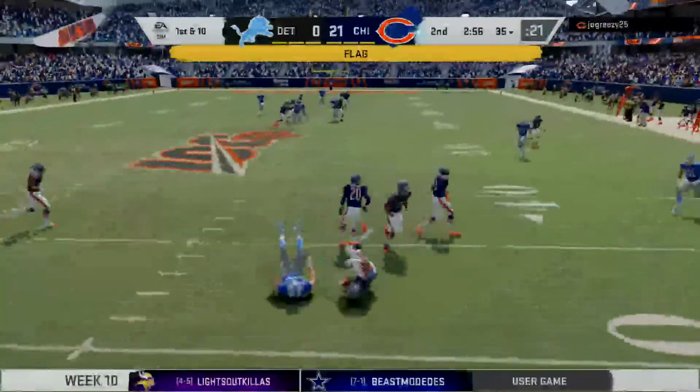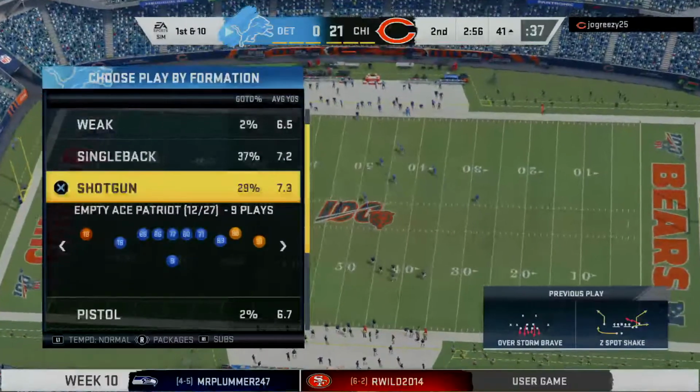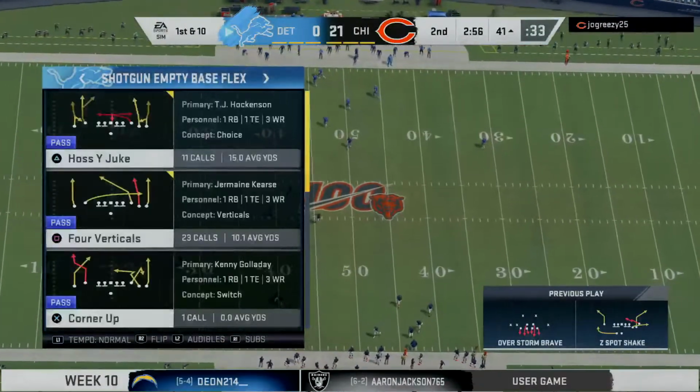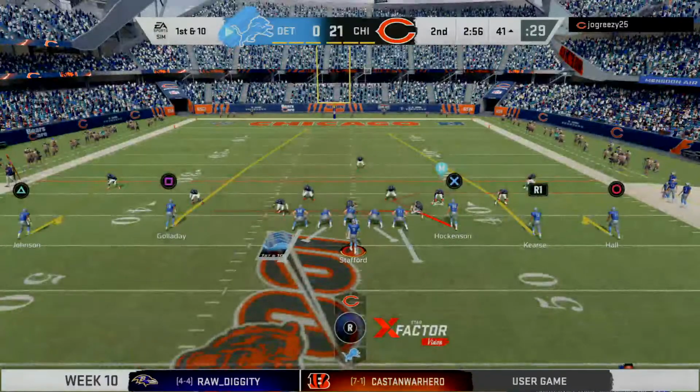And for the 3rd time here in this half, it's intercepted. It's Ha Ha Clinton-Dix with a pick. Thought he had the pick. Flag comes in for pass interference, so cancel it out. Interference. Oh, a killer for them. Thought they had a nice play. Instead, they'll be marching off yardage against them.